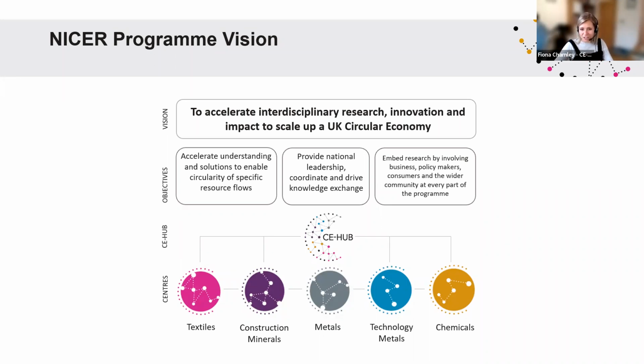We have match funding by a number of different organisations from each of these resource flows and sectors of the centres, but also other businesses who are interested in implementing circular economy. So the NICER programme is actually halfway through. We've just successfully passed our midterm review, and we have just over 18 months left. So the whole programme runs up until the end of 2024.